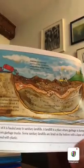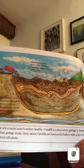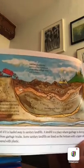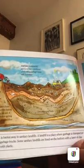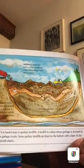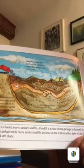Leachate is a powerful substance that is produced when rotting garbage mixes with rainwater. So you can imagine that rain falls on the landfill, and this garbage is decomposing, right? It's breaking apart, it's rotting, and it forms this substance called leachate.